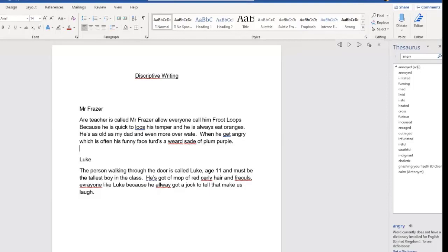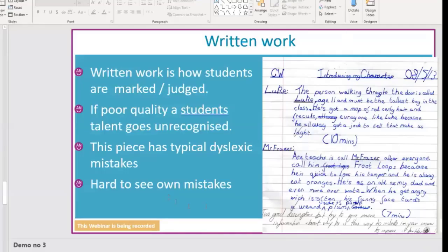So I do believe that if you have a computer reader in exams and you type in exams, it is leveling the playing field, because obviously it takes our children a lot longer to read and they find writing a lot more difficult. So I think that's everything I was going to show you when it came to written work.